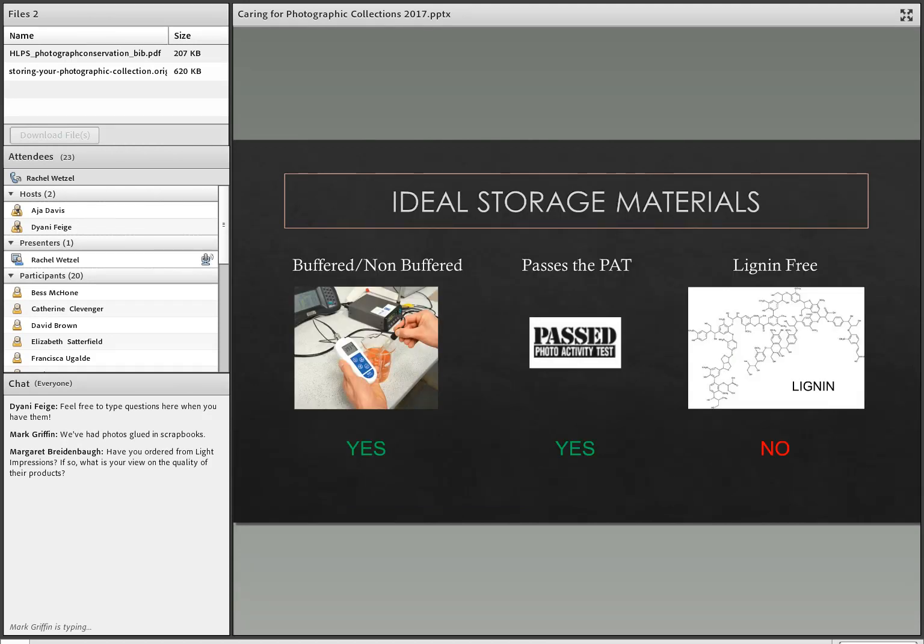But what is important is making sure that you get a material that is either buffered or non-buffered. And I'll just reiterate again, buffered is fine for everything except for those cyanotypes and blueprints. So making sure that you are aware of the difference between those two materials and choosing wisely from the products that are available. Big one, make sure it's passed that photographic activities test, because if it hasn't, then it will react with the silver of your photographic materials, and then there's really no reason to rehouse your photographic collection if you're not going to do it in something that isn't going to react with the material itself.